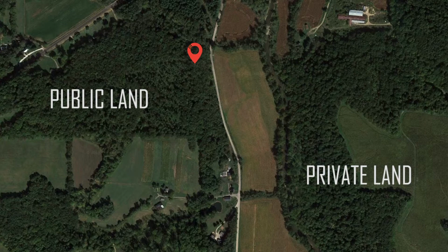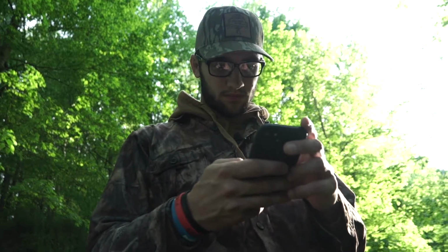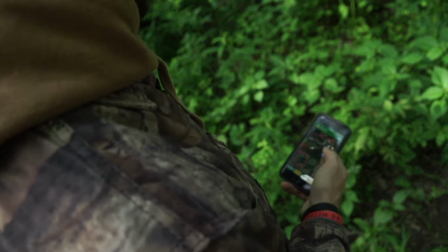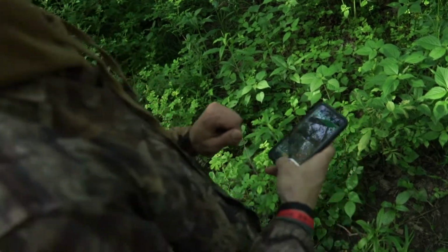Now, where I'm standing is not where I killed the turkey, but we heard the turkey from this location, and it was actually across the street on a piece of private land. So Corey and I were just kind of taking a break on our phones when we heard the turkey gobble. So I whipped out my phone, and we use an app called HuntStand to figure out parcel information, land terrain. I know a lot of you guys use onX, and there's a couple other big ones out there, but we like HuntStand.